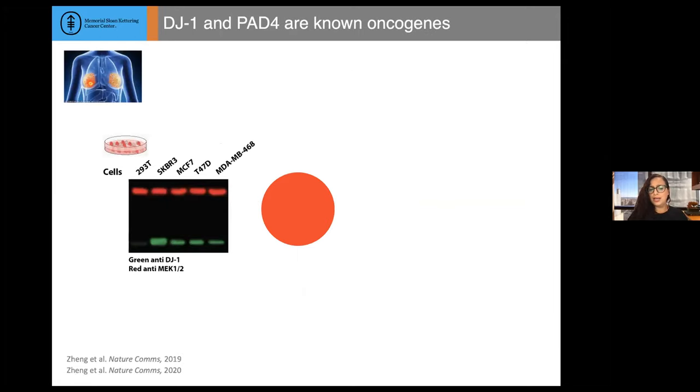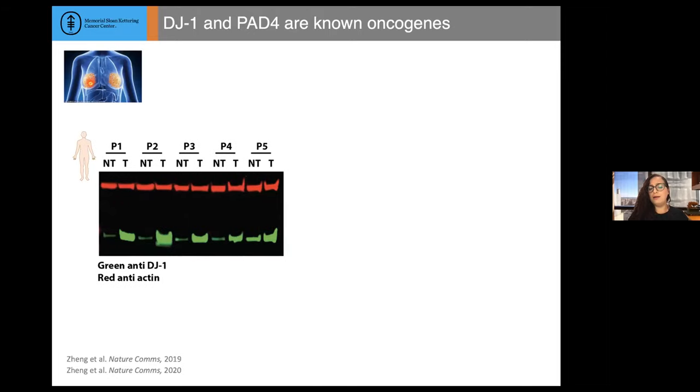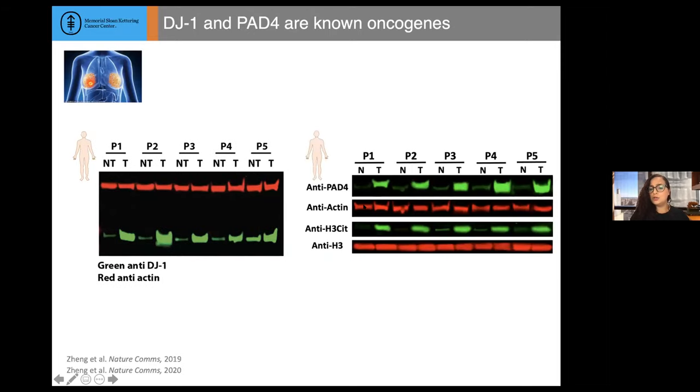And just showing you in the breast cancer cell lines that overexpress DJ1, also our tumors overexpress DJ1. And even more exciting and new, they also overexpress PAD4 and have high levels of citrullination.